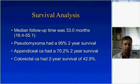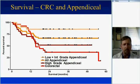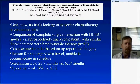And in our results, we did show significant survival benefit for the patients that had the low-grade mucinous tumors, appendiceal cancers, as well as colon cancers. And these show graphs similar to what you've seen before, but prolonged survival that kind of levels out, with the hope that these patients are cured long-term of their disease. But some patients will recur later on and can undergo second treatments as appropriate.